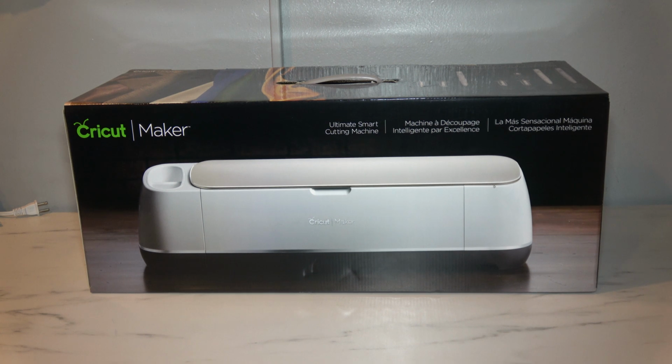Number 9, print and cut is not supported on Android phones or tablets. Number 10, all your designs are saved on the cloud. So that's it for the 10 things you need to know before you buy a Cricut Maker.